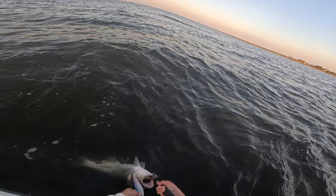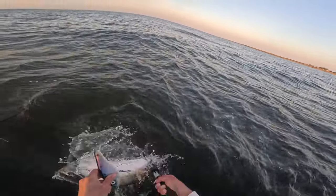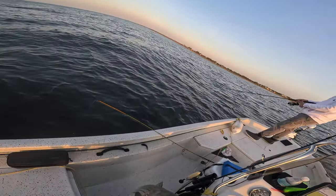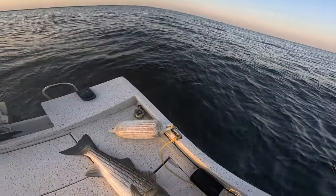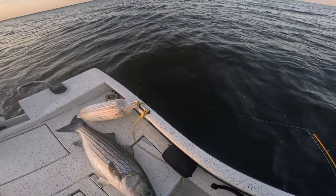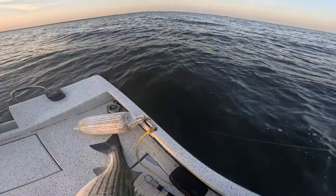While you were on there, got me excited. Nice fish on the glide. That's a nice fish. That is a nice fish. Fat striper. Check that thing out. Nice fish. Put back.